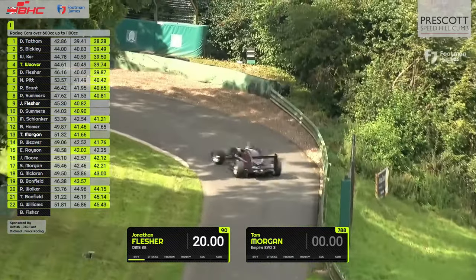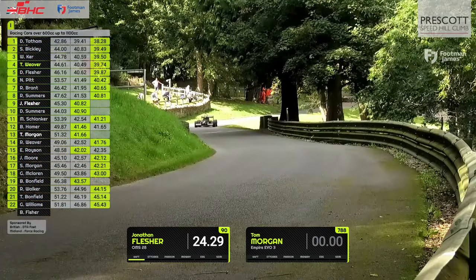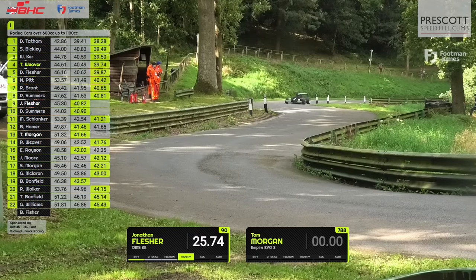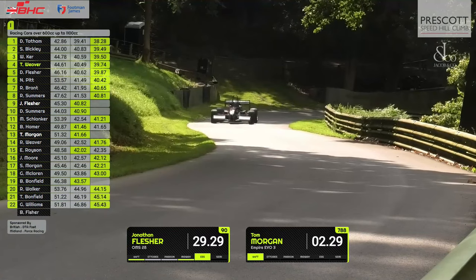Right, Johnathan Flesher's up Pardon in the rebuilt OMS. They're blindingly quick. Dylan's sitting in about fifth with a 39.8. He's the co-driver on this. Johnathan's only in ninth, but I don't know whether he can make up some time.